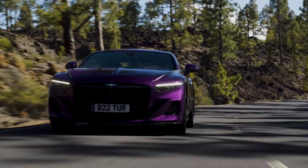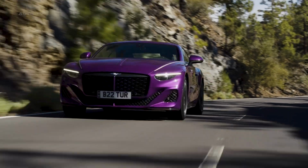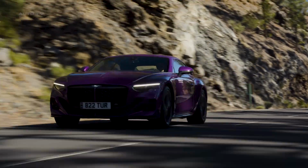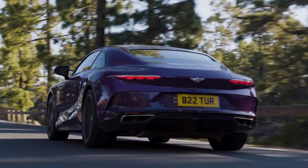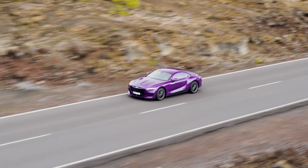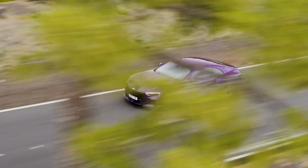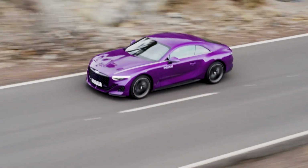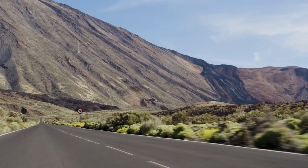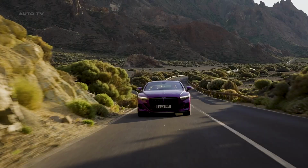The 2024 Bentley Batur is a marvel of automotive engineering and design, a testament to Bentley's commitment to luxury, performance, and exclusivity. With a price tag of $2.1 million, the Batur is not just a car, it's a statement. As you navigate the picturesque lanes of Spain's Canary Islands, this vehicle ensures that all eyes are on you.